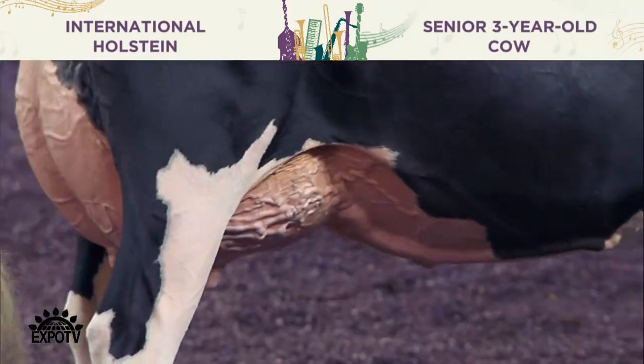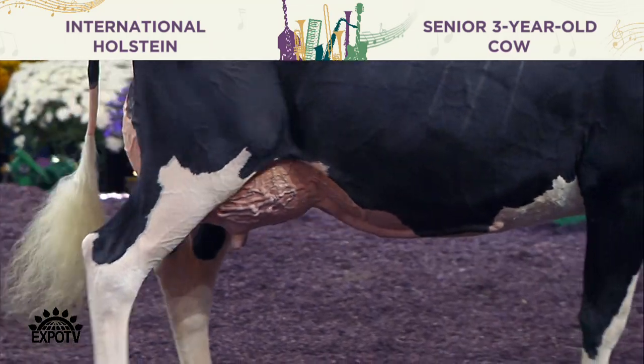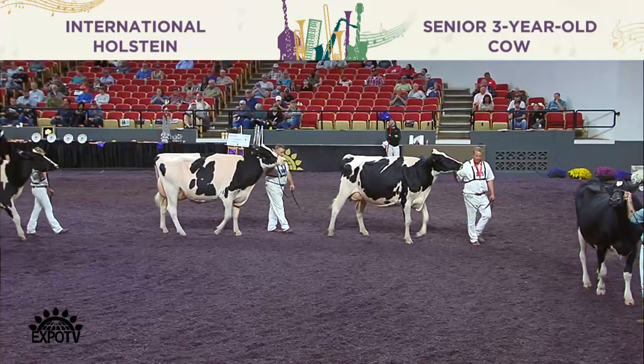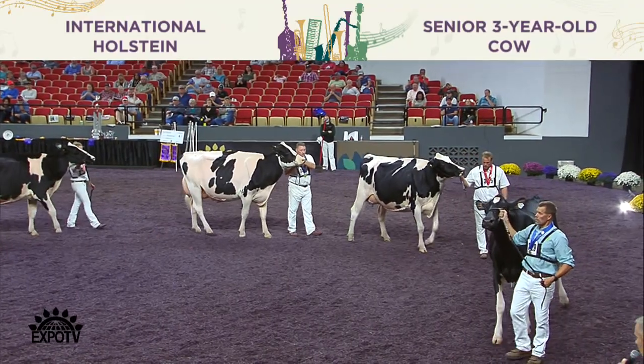And where we give her the advantage over the second cow, just a little bit more quality of mammary system today. I like the way the seam is a little bit deeper and carries right to the top, just a little bit crisper today than this other incredible cow here in second. The second cow, you just love her on the move. She moves so perfectly on the feet and legs, just a high style cow.